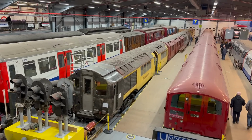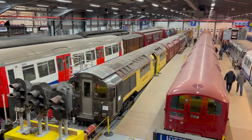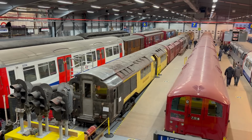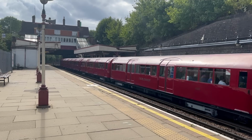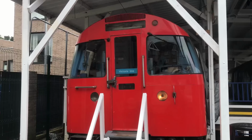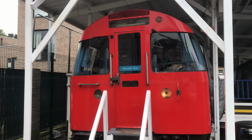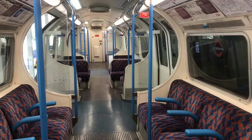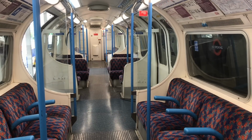If you just need a train, you have plenty of options. The London Transport Museum has many trains in its collection from many different eras. There's even an operational 1938 stock tube train. At Walthamstow Pump House Museum, they have a pair of 1967 stock carriages, ex-Victoria line. And these do look reasonably modern. Enough to fool the casual viewer at least.